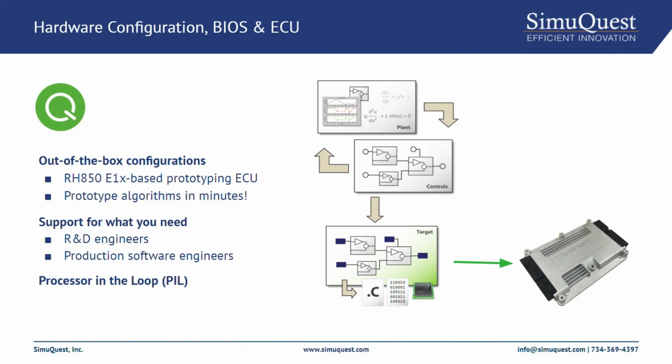In partnership with Renesas, SimuQuest had developed a version of Quantiphi to support the Renesas E1X powertrain family of micros, and also a Quantiphi extension to support the Renesas Rapid Prototyping ECU shown on this slide. Mahindra used this ECU and would later customize it for production for each of their programs.